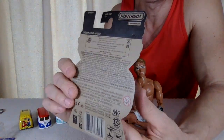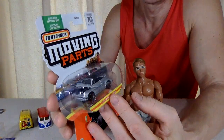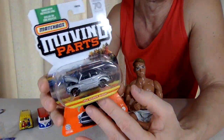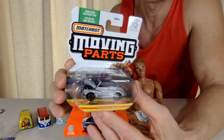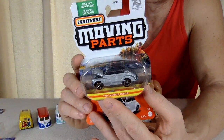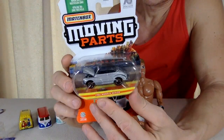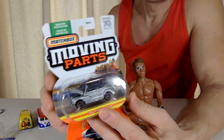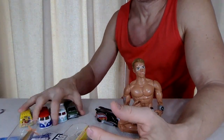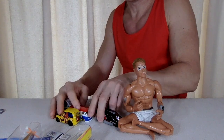Anyway, I better open up the moving parts ones that I have. I think moving parts are such a cool part of collecting Matchbox, because I remember as a kid having the movable parts, and I loved when you could open their doors and trunks and stuff. And yeah, I can open up my movable part ones that I have. I have to open up my Mattel games and stuff that I have. The Mattel games ones are awesome too.